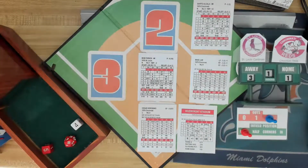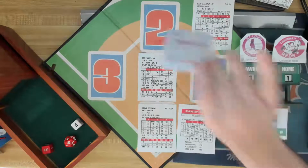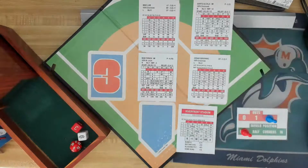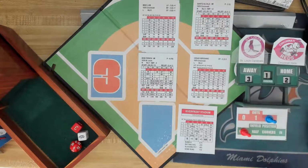That will score Driessen. Lum's base running rating is a 1. Single to center, minus 1 is 0. Center fielder McBride is a 0. With 2 outs, it becomes a 1. Lum goes to second. The only way he can get to third is on a 1 on the red die. No, he stays. And it's now 3-2. I go ahead and throw out the base steal. He throws out the base stealer, but the Reds get another couple of hits here.